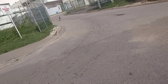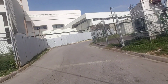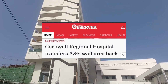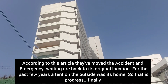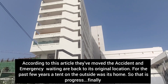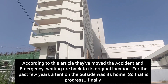And then over here, I think we had a lot of scaffolding on this section. It seems as if it's almost finished, it seems nearly complete. So there's a lot of progress since my last visit, and it's painted.